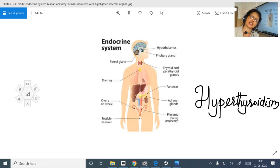Hyperthyroidism means over secretion of thyroxine by the thyroid gland. But hypothyroidism means under secretion of thyroxine by the thyroid gland. These two terms, hyperthyroidism and hypothyroidism, you have to keep in mind.